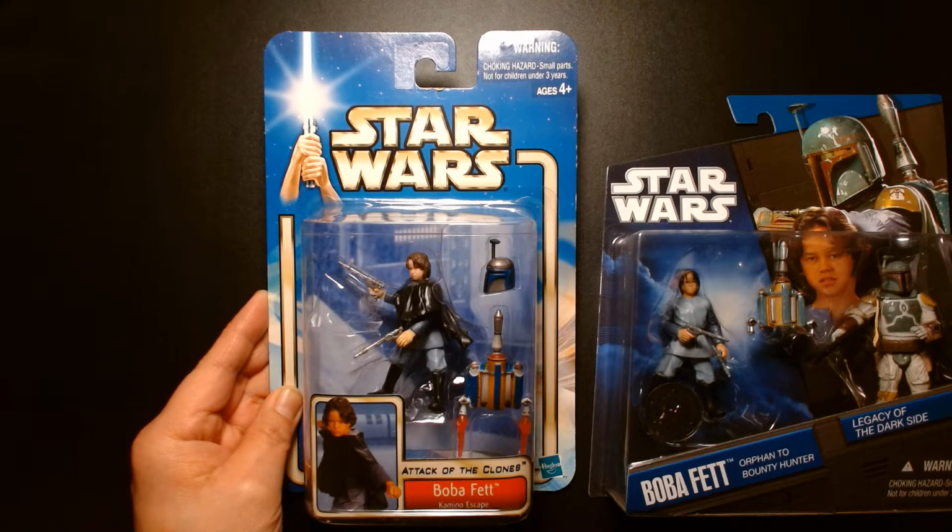Boba Fett's a great character, and with all the interest being generated by the upcoming Book of Boba Fett television show, I thought now would be a great time to do a deep dive and take a look at some of the older Boba Fett figures that we've gotten throughout the decades. So if you haven't watched parts 1 through 3, I suggest you check those out now.